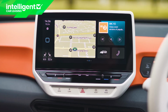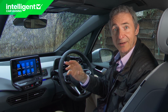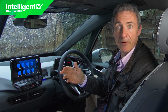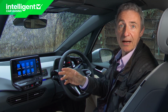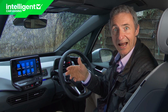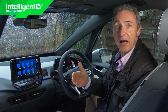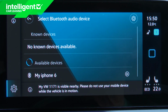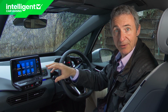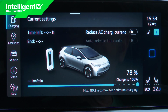This Discover Navigation Pro system provided plenty of headaches in development, to the point where the car had to be launched without key functions like smartphone mirroring, but the system's capacity for over-the-air updates meant that the brand could subsequently add in key elements like Apple CarPlay and Android Auto afterwards. These, along with the usual navigation, DAB+ radio, Bluetooth and car informational features, share screen space and super sharp graphics with the various EV menu items you'll need.